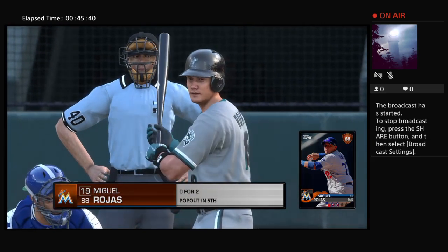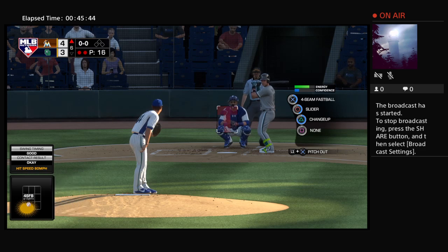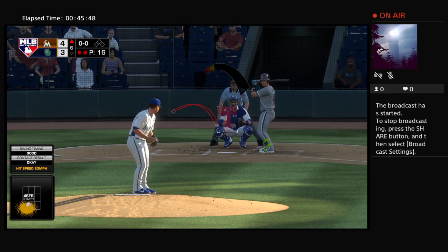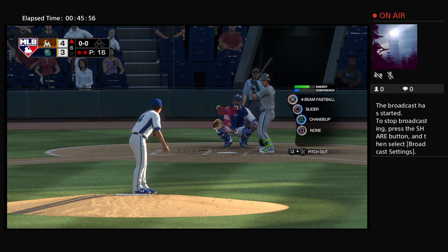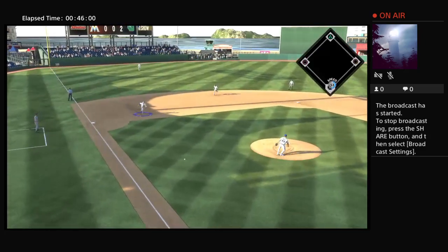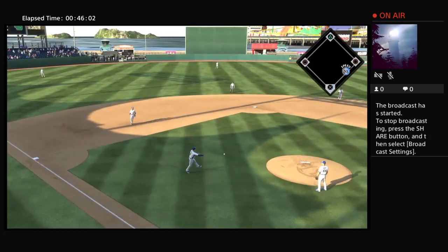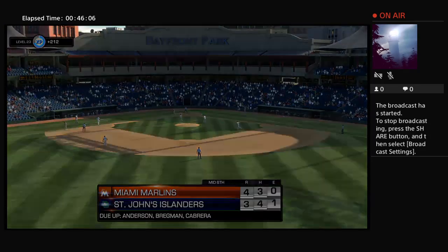Riding in once again, Miguel Rojas. No hits to this point. And he'll step off and try again. Here's the first pitch to him. Chopped weakly to the left. Bregman has it. Throw on to Mauer will be in time, and that retires the side.